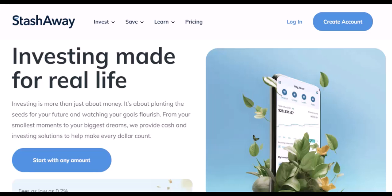StashAway is an investment platform that offers automated investing. Think of it as a robo-advisor. It builds and manages investment portfolios based on your risk tolerance and financial goals. Does StashAway pay dividends? The short answer is, it depends.